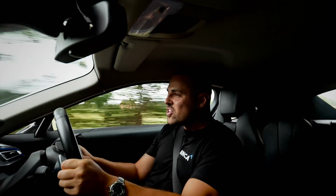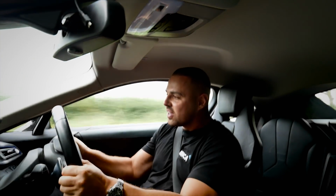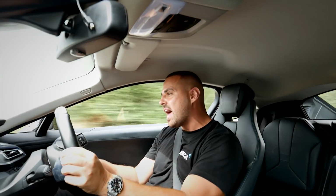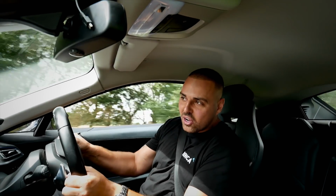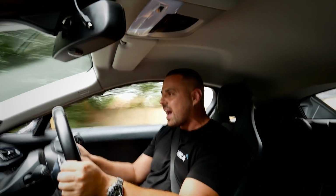But when you click it over to sports mode, the transformation in the way this thing drives is like no sports mode I think I've ever used in any car. It is so good. It growls like a bloody V8. In fact, Leon told me that it sounds like an R8, which is the car that he used to have. Engine is behind you.